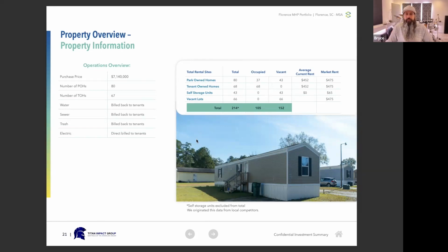Then we have 80 park-owned homes, and 37 of those are occupied, 43 are vacant. Our current average rents are $452, but market rents is $475, so a little bit of room to increase there straight out of the gate. Tenant-owned homes, we've got 68 of them, and 68 of them are occupied. The average rents there is $452 and market is $475.